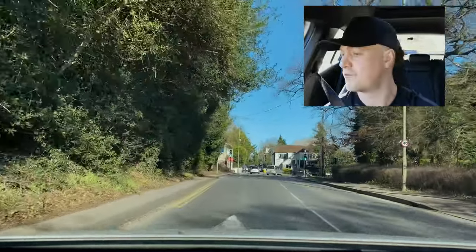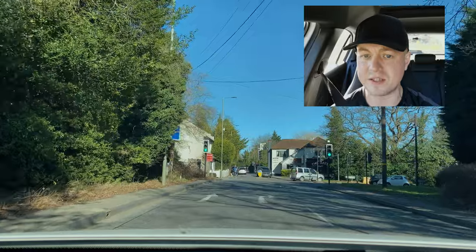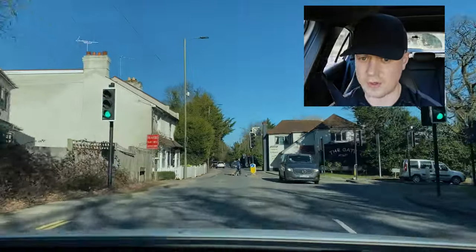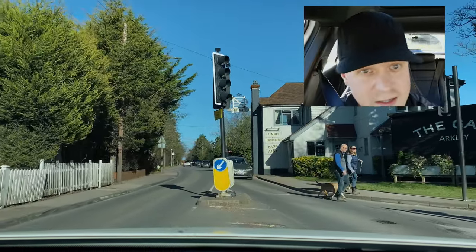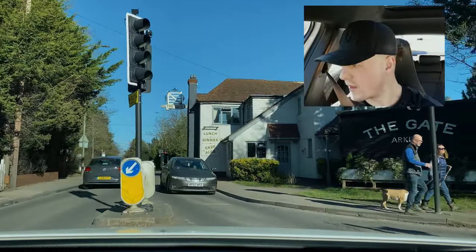At the traffic lights, turn right. Mirror, mirror, signal right. Position into the right lane. Start to slow the speed of the vehicle down. Oh, wow, I can't believe I'm here. See the oncoming car? I'm watching. It's slowing down. It's stopping.